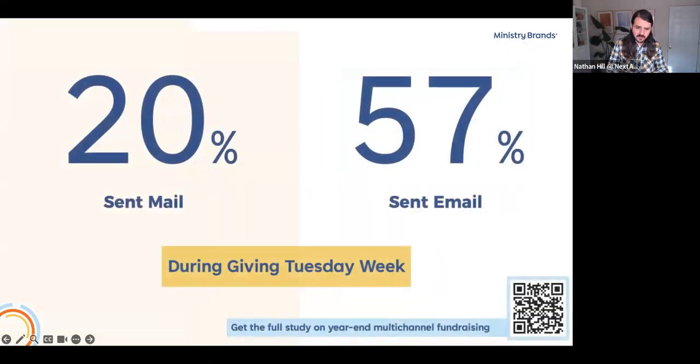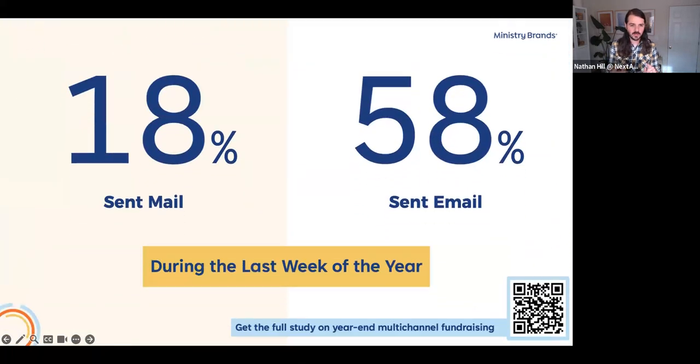What's really fascinating is to look at the breakdown of how nonprofits choose to participate in these two key giving windows. This is from a couple of years ago. I think this is 2021 data, if memory serves me right. But 20% of organizations send mail and 57% of organizations send an email during the full week of Giving Tuesday. When you look at the same stats for the last week of the year, the numbers don't really change that much. 18% sent mail during the last week of the year. 58% sent email during the last week of the year.